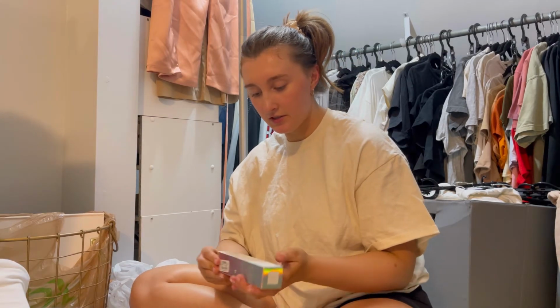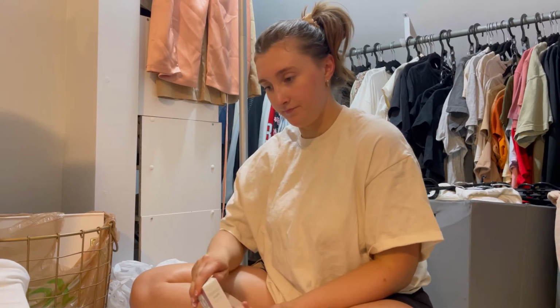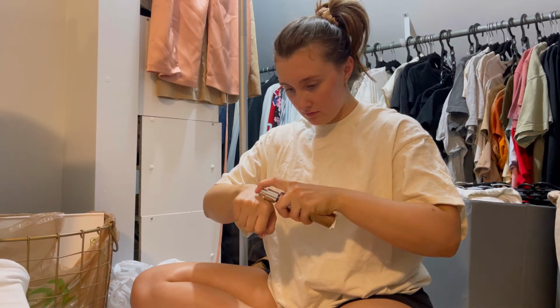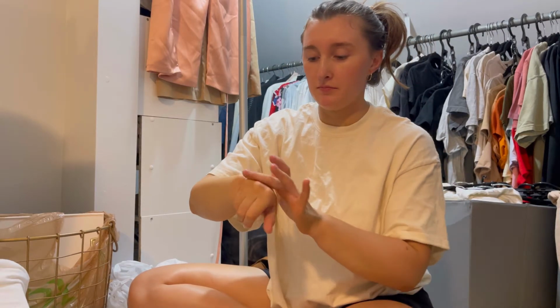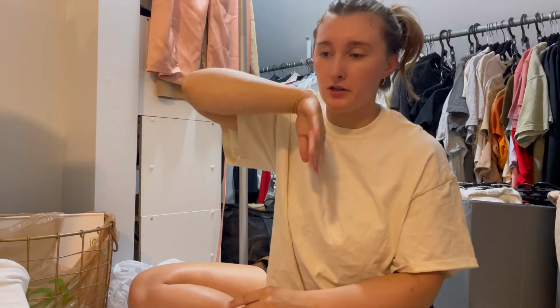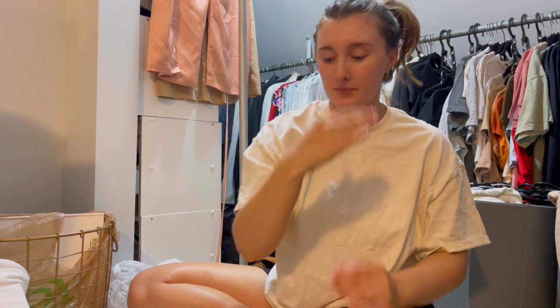I got this Becca Ignite Liquified Light Highlighter. This. Super bronzy and gold. It smells really good. That'd be great to put on your body during the summer also. Just for like a nice shimmer on your collarbone or shoulders if you have them showing. That'd be pretty. I like that.